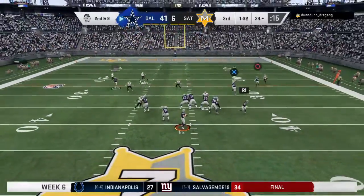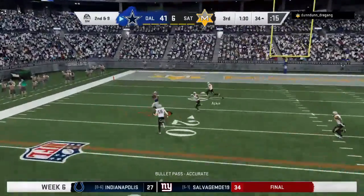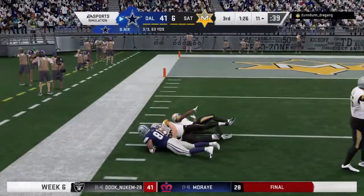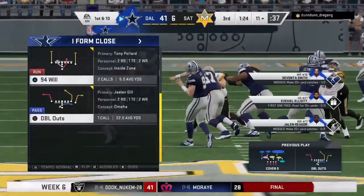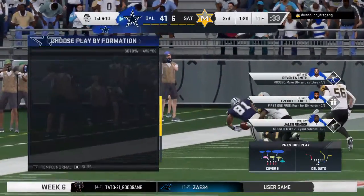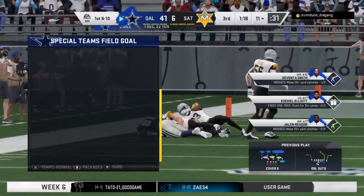Ready? Looking to throw on 2nd down. Nix throwing the out route, incomplete. That's Gill. And he gets this one inside the 15, just a yard or 2 shy of the 10. 22 yards there, a first down.